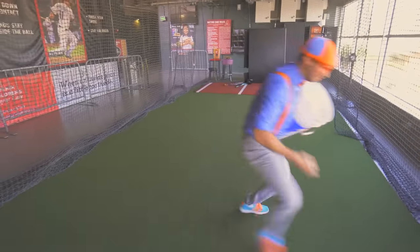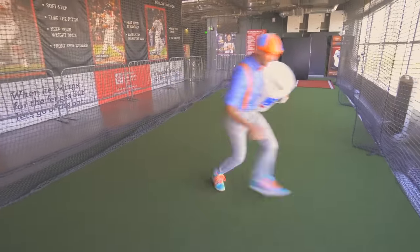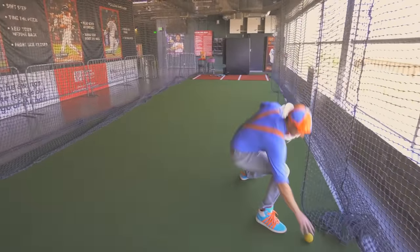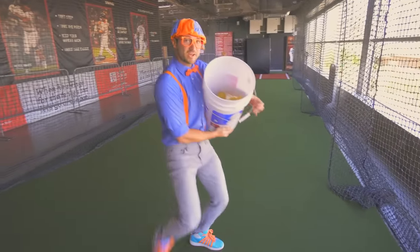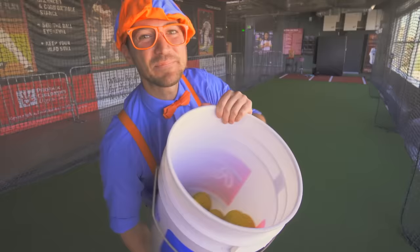Clean up, clean up, clean up your stuff. Your room looks quite a mess. Whoa! Look at all of these balls! That was so much fun. I kind of want to clean up again.